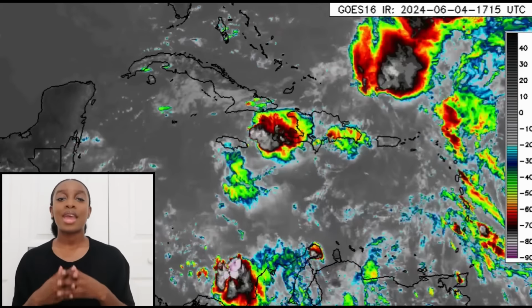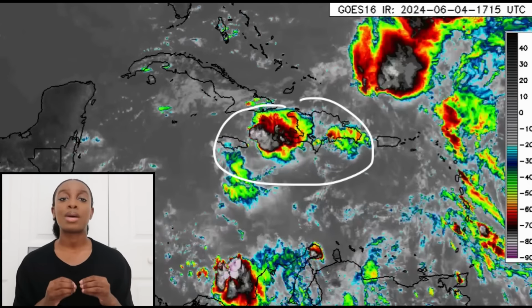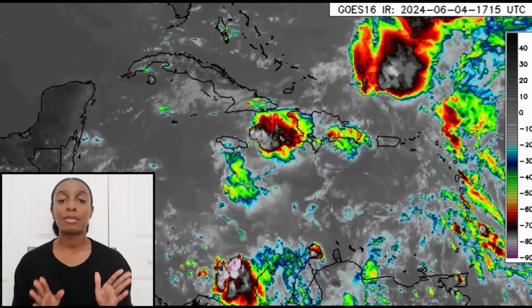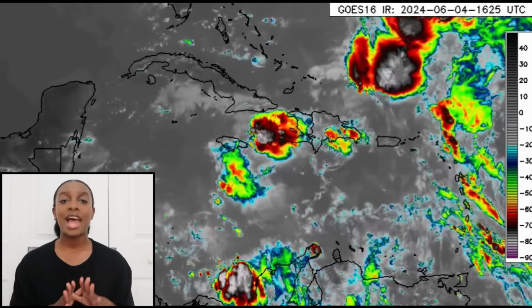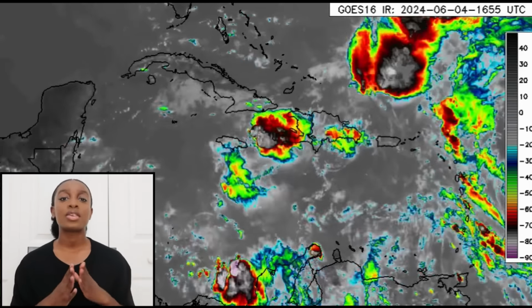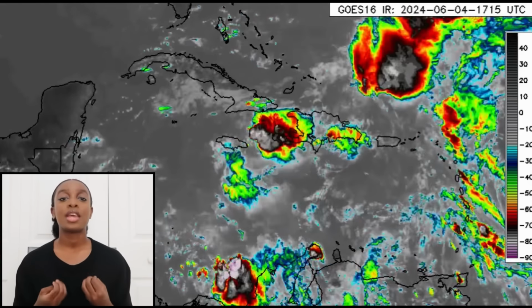And then as we head to the Greater Antilles, we're seeing lots of showers and thunderstorms around parts of Jamaica and even Haiti. Not everywhere, but parts of these countries. And so if you're going out throughout the rest of the week, it's good to have your umbrella, your jacket, raincoat, whatever it is that you usually use when there are inclement weather conditions persistent within your area.